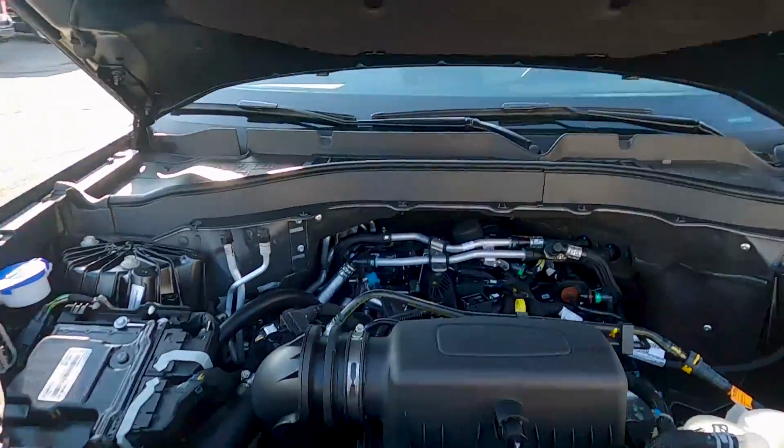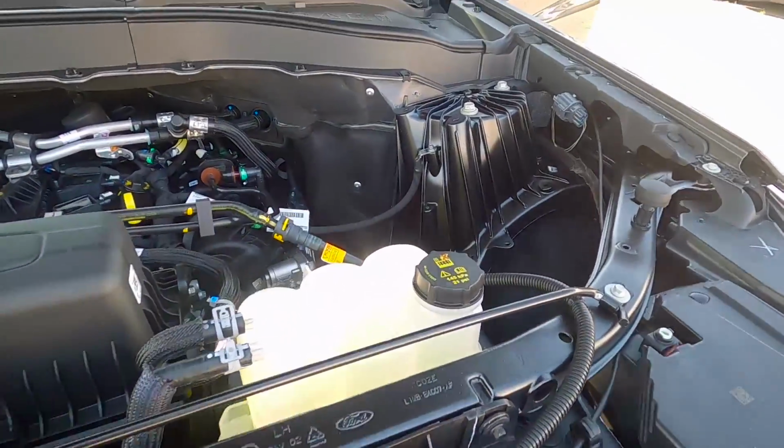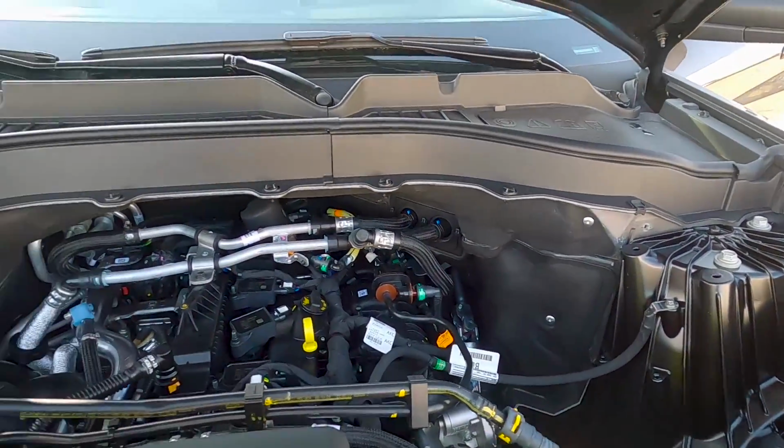And I'm lifting up, so as you can see there, this is a 2.3 liter turboed engine. As I was mentioning when we first started up, it's got 300 horsepower, 310 foot-pounds of torque. So this thing is surprisingly powerful for a 2.3 liter engine. Trust me, when you test drive one, you will be surprised at the power this thing can actually put out.